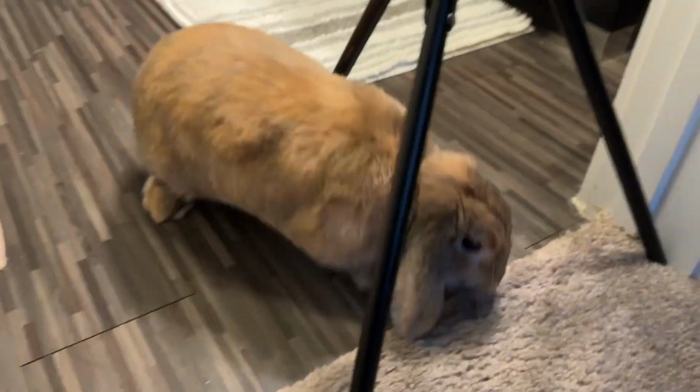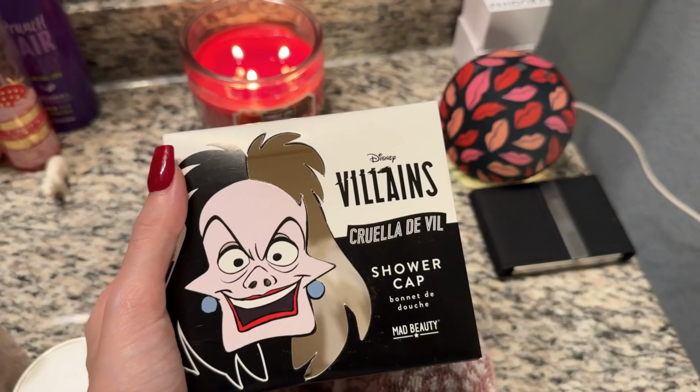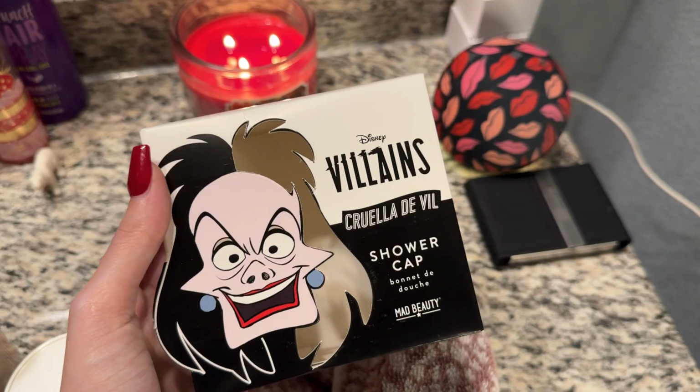To remove my makeup, we are going to use this cream from Sephora. It's a makeup remover. I just have to dip this towel in the water and use this to remove all the makeup. Here is my rabbit, my Bad Bunny. Also, can you tell yet that I'm a Cruella fan?